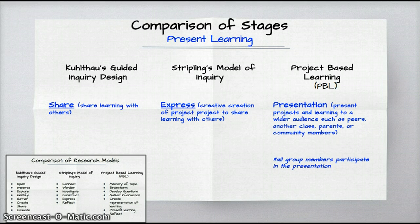In the culminating phase of inquiry learning, students share their learning with a wider audience, such as peers, teachers, parents, other classes, community members, etc. New learning can be shared through presentation formats such as Prezis, videos, applications, and audio recordings, just to name a few.